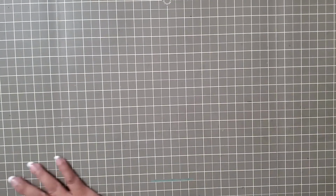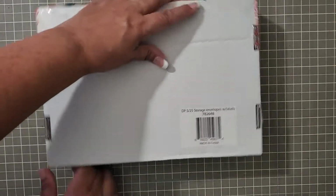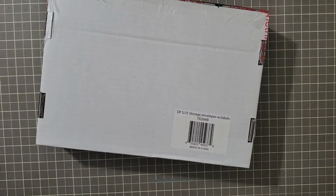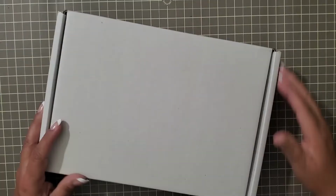Okay, let's go back into the box of magic. I have 2 more boxes. We're going to go Diamond Press next. I think I know what this is. This is the storage box with envelopes and labels. Or no, this is the storage envelopes with labels, not the box.